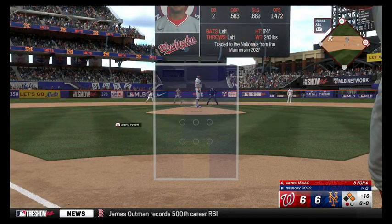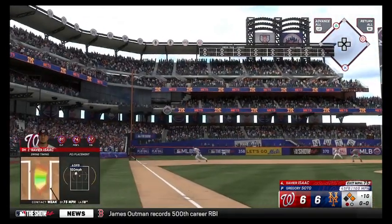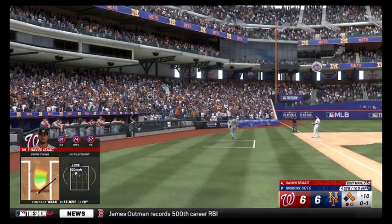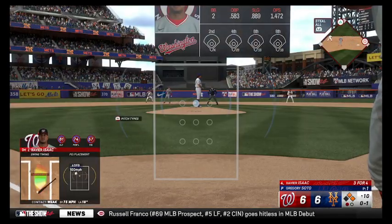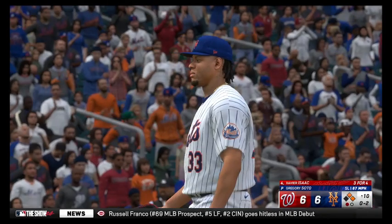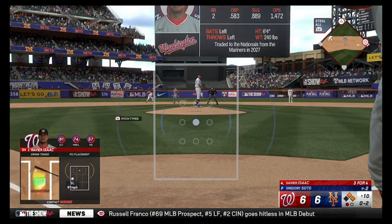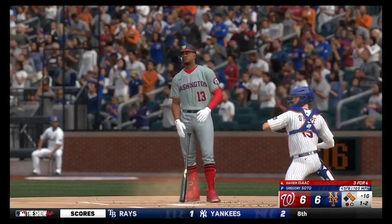Xavier Isaac will hit next. The last thing he wants is to hit the ball on the ground, but I wouldn't expect many pitches up in the zone. They'll be pitching for a double play in this spot. Swing and a miss. Slider right there. He's trying to stay away from this lefty, knowing that a lot of left-handers like the ball down and in.